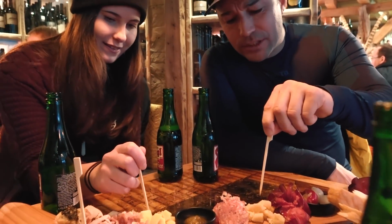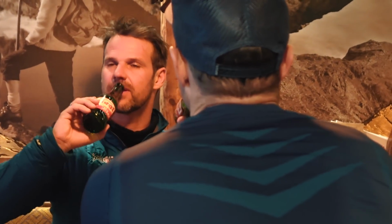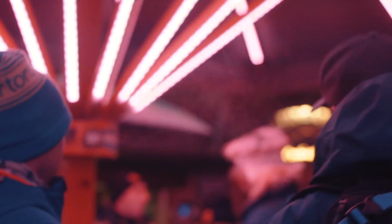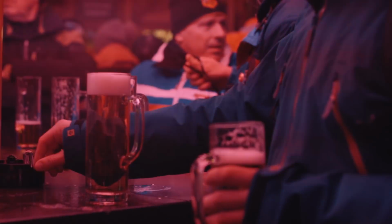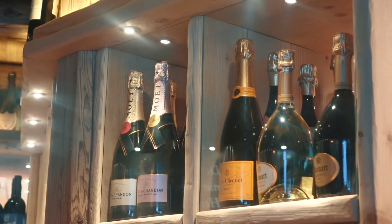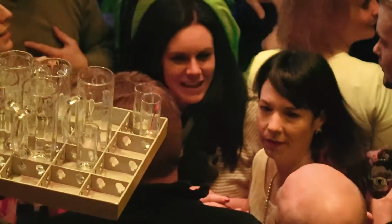So Ischgl is famous for its après ski, which sometimes looks like this. Johnny, did your hand just shrink? I think so. That is the size of my head. Or like this. Or it could look like this. Whatever way you like it, there's always fine wine, large beers and sugary schnapps involved.